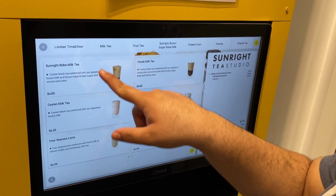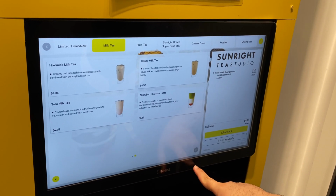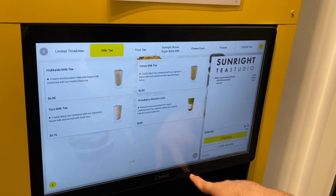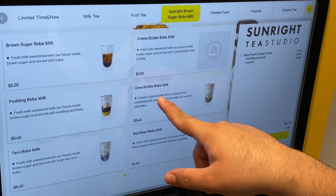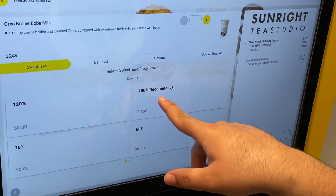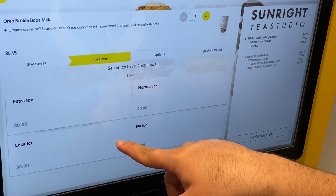And I need to learn how to make it. They have so many options. They have freezies, which are like ices, or like raspados. What else do they have? They have regular yogurt teas, milk teas, regular tea. They have so many options.